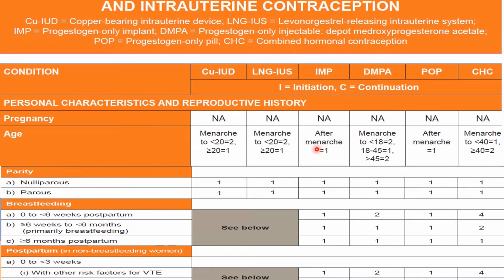What about the old? Are there any precautions for the old? Yes, there are. For old, always remember there are two precautions. One is DMPA and one is CHC. Can anybody tell me why? DMPA because of the risk of osteoporosis, bone loss, bone mineral density. Very good. And CHC, because of cardiovascular risk, and DVT, VTE also.